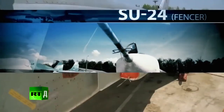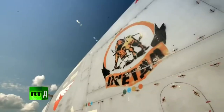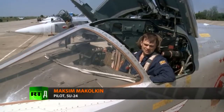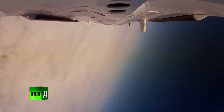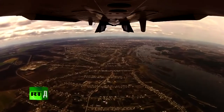39,700 kilograms. The bull or buffalo is a symbol of strength and power. The beast has no natural enemies. My first flight in this aircraft went well, and my colleagues congratulated me. In keeping with tradition, they all sat on the nose wheel. I was left with very warm impressions and memories of that flight. In combat mode, the Su-24's wings are swept back, almost flat against the fuselage. This reduces drag, allowing for much greater speed and maneuverability.